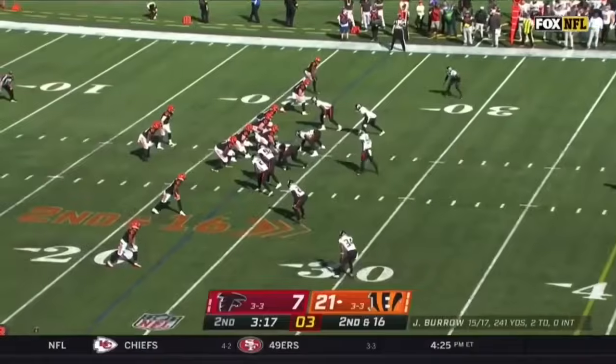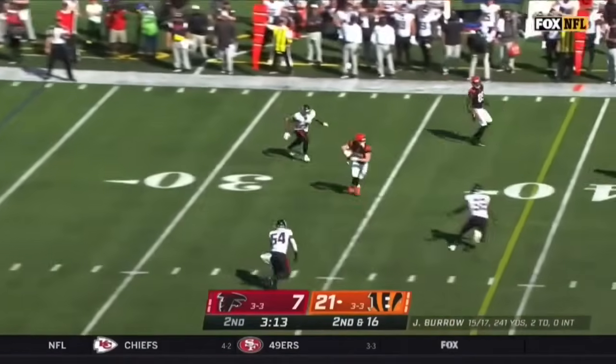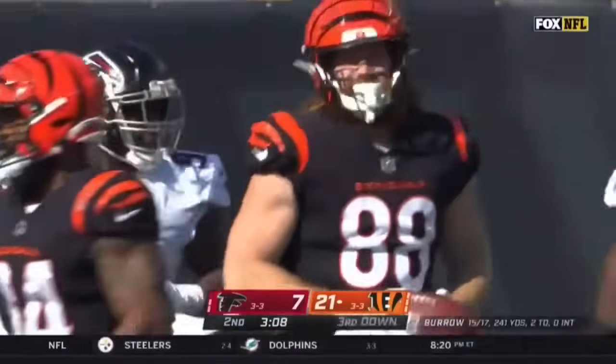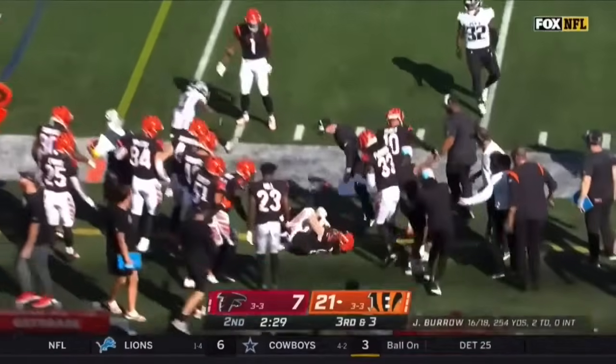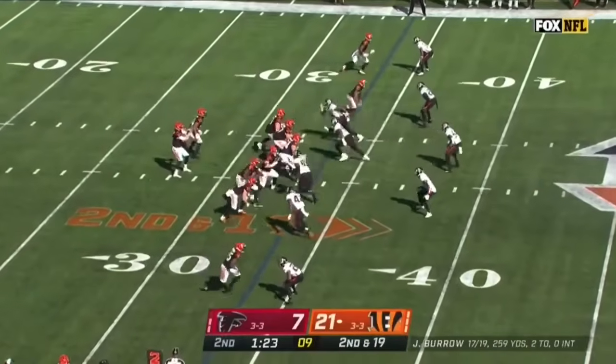Tyler Boyd, he's right in the game in the backfield. He's just blocking as Burrow throws complete to Hurst. Pretty good first half for Hayden Hurst. Hayden Hurst, last 2 years with Atlanta, now being a frequent target here. Already 4 catches. He had a season-ending. Get both of those players picked up.